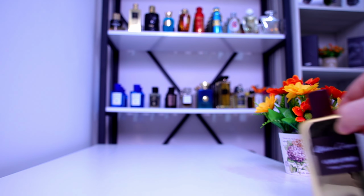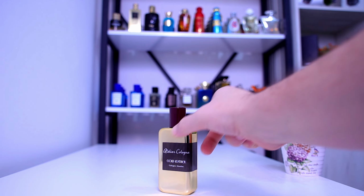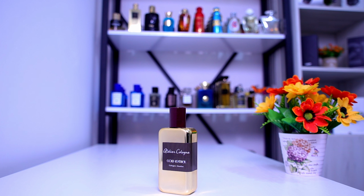The fragrance is called Gold Leather, from the house of Atelier Cologne. This is a very interesting composition that came to the market in 2013, and if you want, it's an oriental fragrance. The interpretation of agarwood found in this one is a bit animalic. This is a fragrance for those of you who love woody, leathery but also spicy fragrances, because this is what Gold Leather is all about.